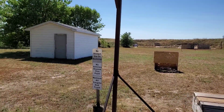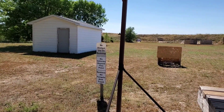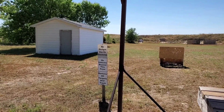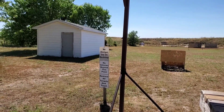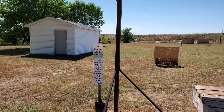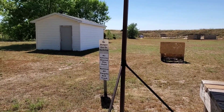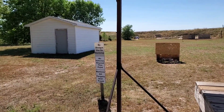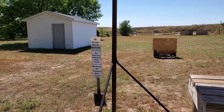Of course, there are some rules here. No shotgun use on the backstops. You can just throw some blue rocks and shoot them out of the air, but you cannot pattern your shotguns on these backstops. No vehicles past this point unless you are authorized range personnel. They do take vehicles out there to pick up trash and of course put up new boards and stuff. And then remove all your targets and your trash. Just pack out what you pack in.